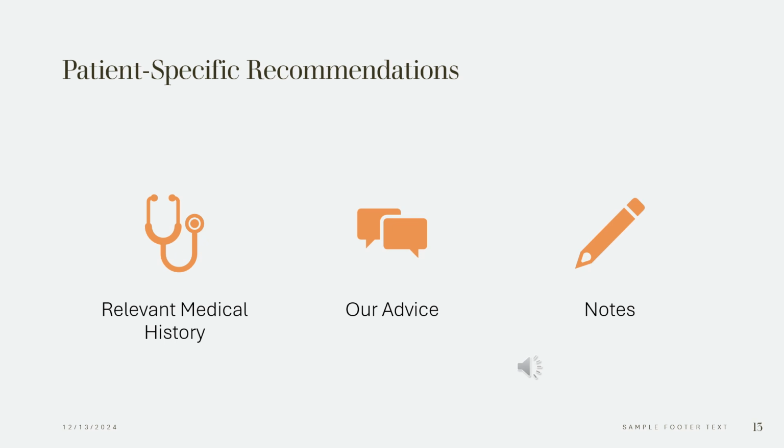Coming to patient specific recommendations, so we have three main categories: relevant medical history, our advice, and notes. So first we'll see the relevant medical history. So we assume that you have major depressive disorder. If not, this advice may not be suitable. It also does not apply to bipolar disorder. So it is mainly based on your medical history. The following factors are relevant to selecting the appropriate antidepressants.